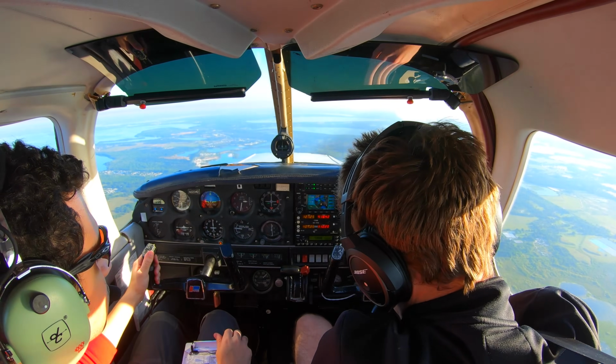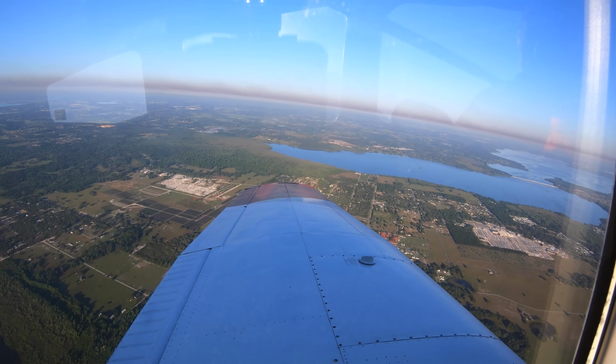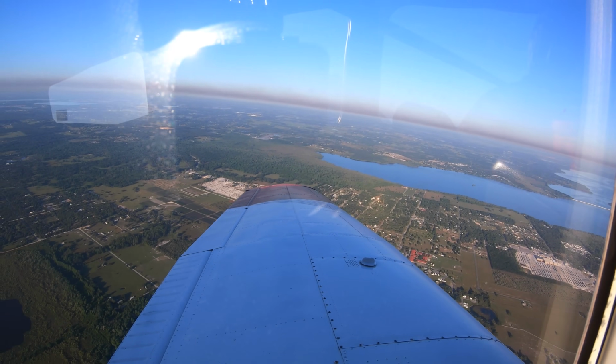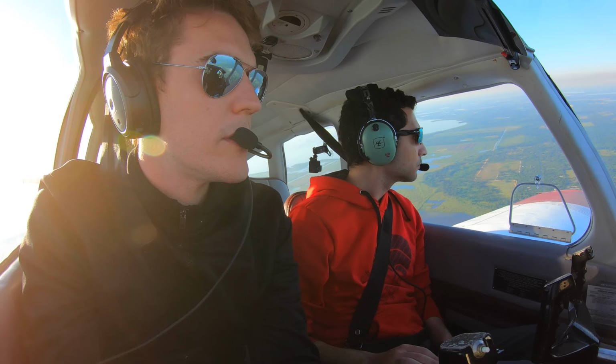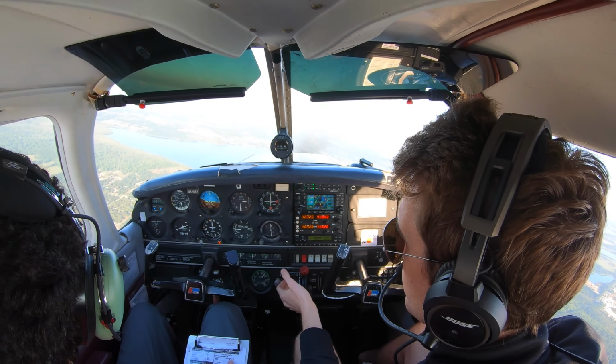Cool. Mic controls, air controls. We've done the clearing turns. Pre-manoeuvre checklist is done, just to verify: fuel pump, landing light, we're on the fullest tank. Landing point: there's plenty of fields down there as far as emergencies are concerned. I'm going to bug west, because that's the heading I'm going to do the manoeuvre on.